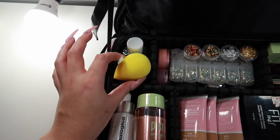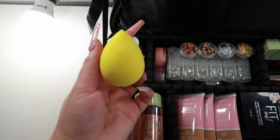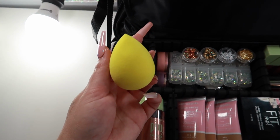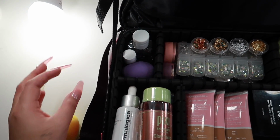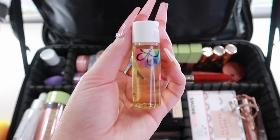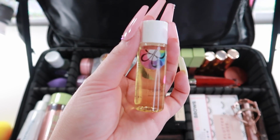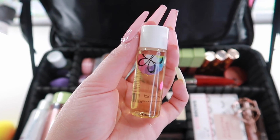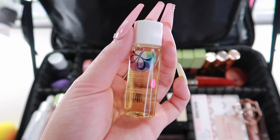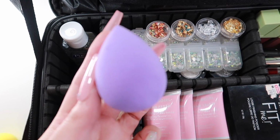Right here in the first little compartment I have brand new beauty blenders for my clients. I use brand new beauty blenders, and if not, I do have this little travel beauty blender soap, just in case I have multiple clients and I only have limited beauty blenders, which I shouldn't because I always keep extra. Just in case I need to wash a beauty blender, I do use the beauty blender soap. Literally just have another beauty blender in there.